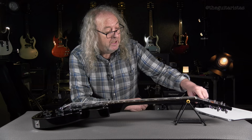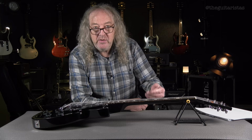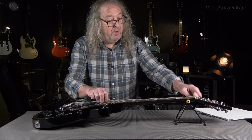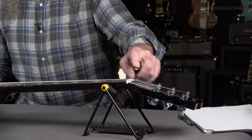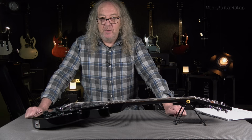The Les Pauls are famous for their G string tuning stability issues, because it tends to catch there if it's not cut well. Or if you go up a gauge in strings from what were installed. I think they install these with 10s, but if you went up a gauge, you probably would find that was a bit of a problem with this nut, because you can see there's no tolerance there. The tolerances are tight. That's what I'm trying to say. So anyway, we'll see if it causes any issues.